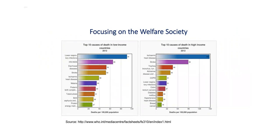The top 10 causes of death in low-income countries in 2002 were lower respiratory infections and AIDS, diarrheal diseases, stroke, ischemic heart diseases. This is the top 10 causes of death in the low-income countries. Too many years ago, but it's just to make a reflection about the bias. But if we go to the top 10 causes of death in high-income countries in the same year, you can see that the diseases were so different.